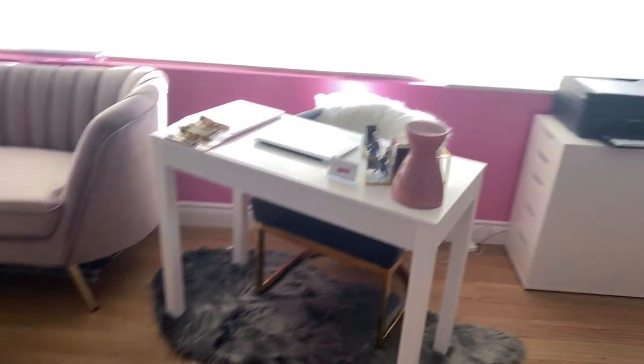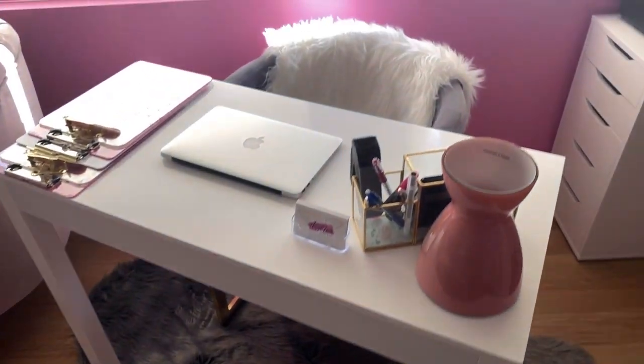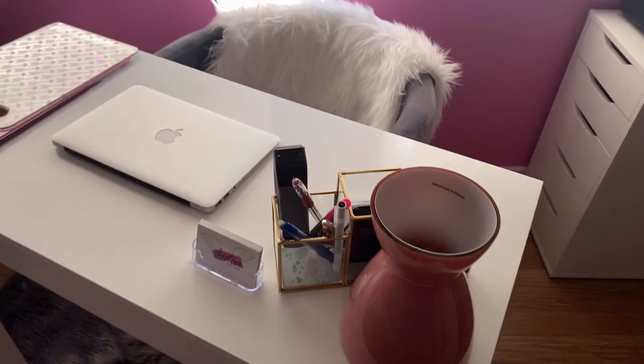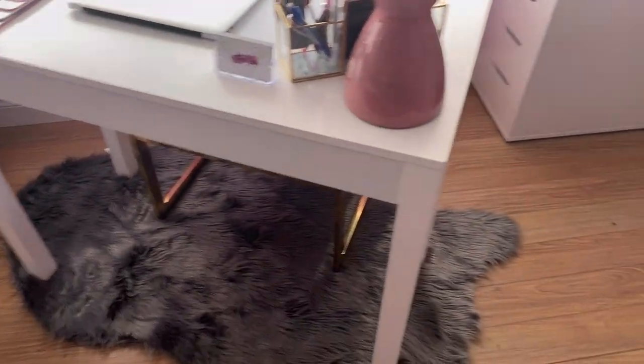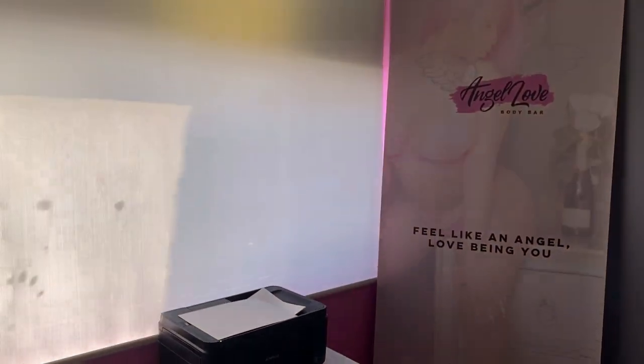So guys, we're actually just gonna start from this door here. This is just the entry door. When you come in the entry door, this is usually the first thing you see, which is our office area. Just our little desk. So we have our banner here, which we take to all our trade shows.